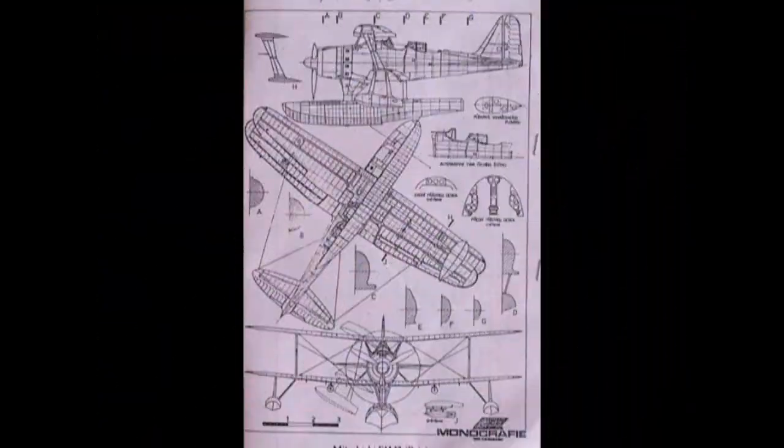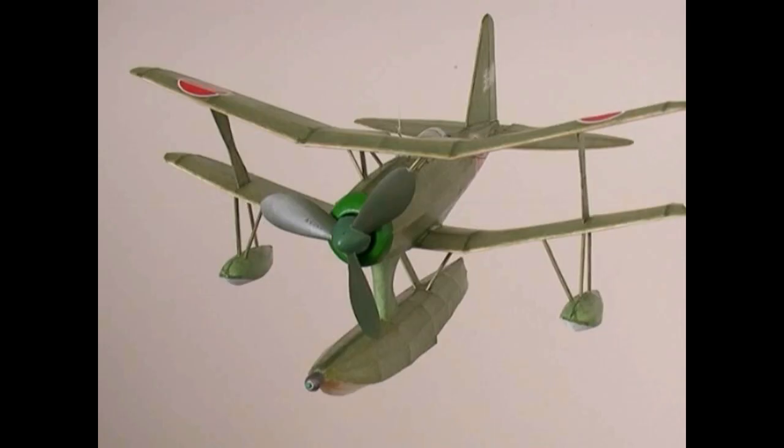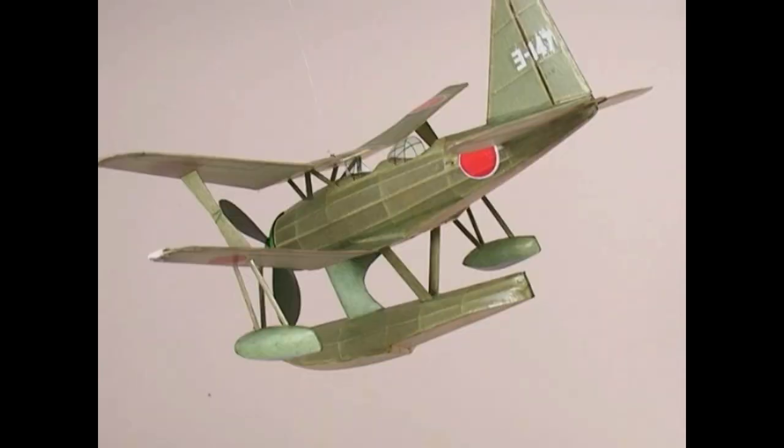This Mitsubishi F1M2 Pete, since I'm a sucker for float planes, was done in July 2003.